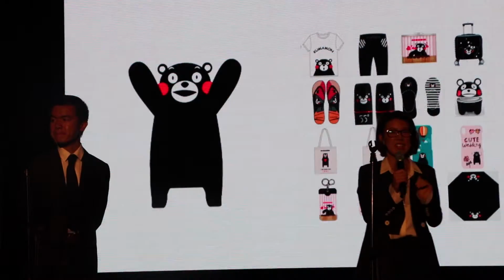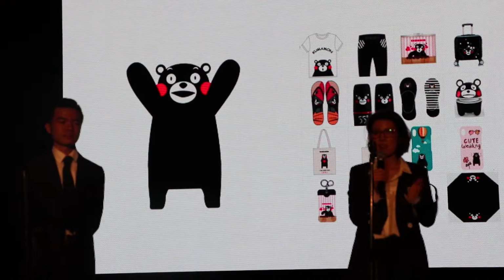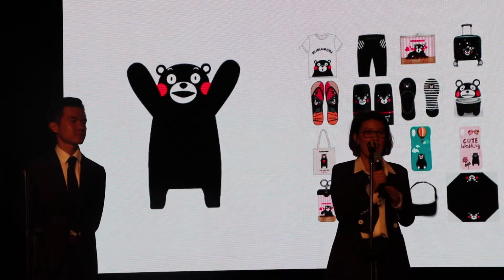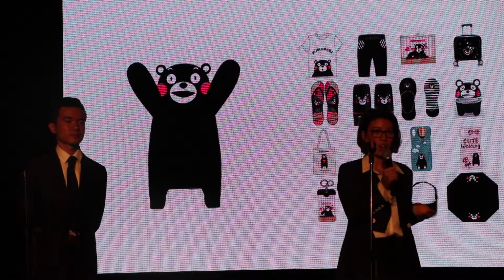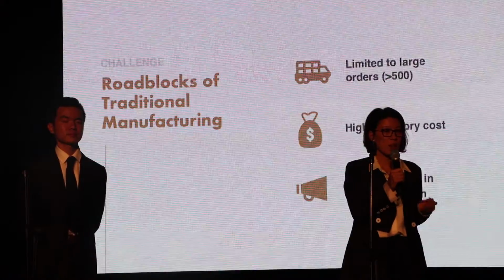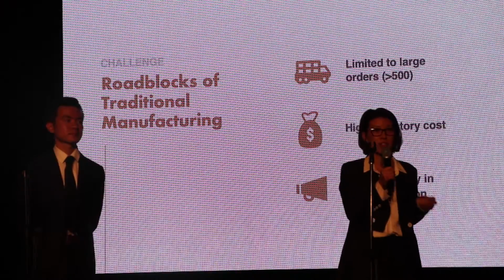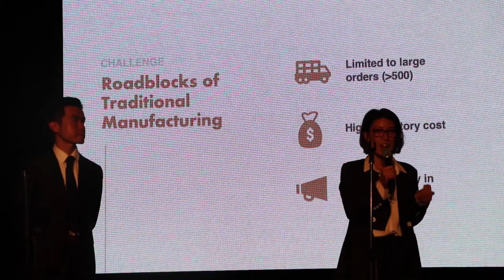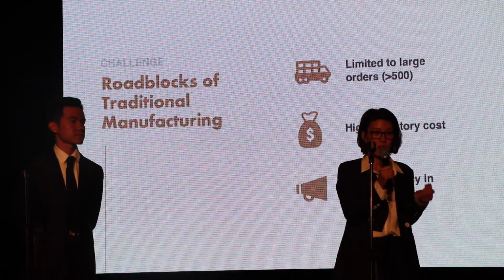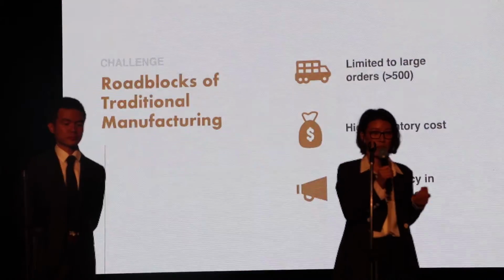So now, take a moment and imagine yourself as a designer of this cute cartoon character. And you want to make some extra money commercializing your design into different products. What would you do? Well, in the US, it's going to be easy, but in China, you have to go to one of these traditional manufacturers, and they ask you to have this minimum order quantity. And not to mention, you need to have back and forth communication with them.